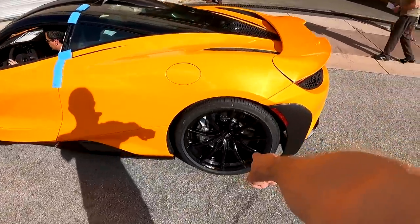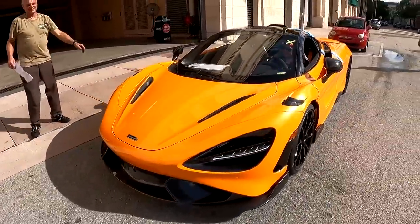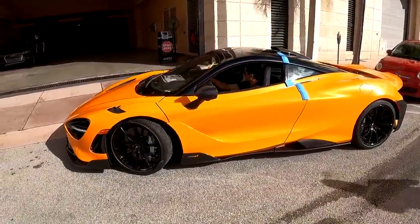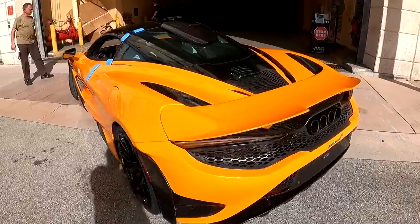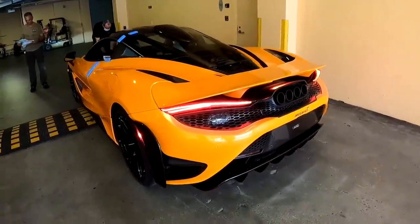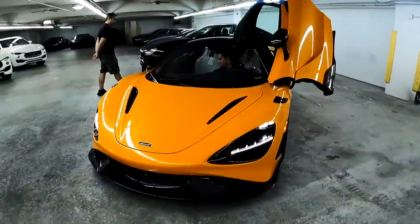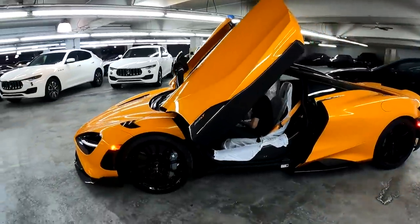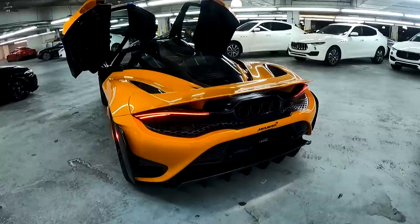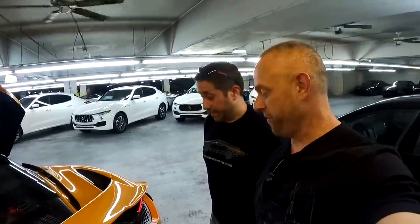So we got Papaya Spark with the jet black wheels, carbon fiber mirrors, and of course the roof scoop. The 765, what do you think, Jimmy? It's nasty. This thing looks really, really cool.